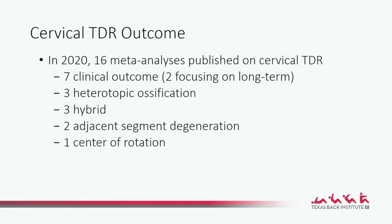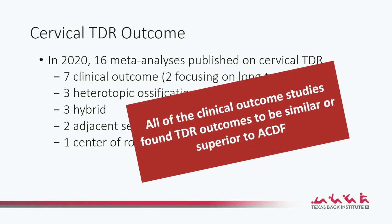Also, there's been a huge interest in meta-analysis and systematic reviews looking at various outcome measures, as you can see here. And this is just in 1 year, 16 published meta-analyses.